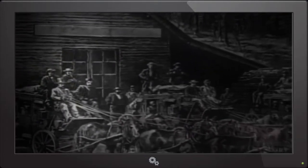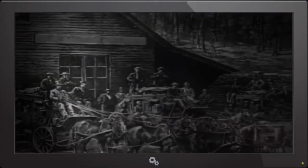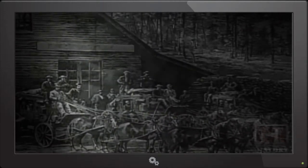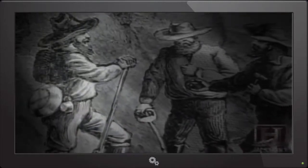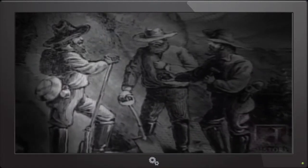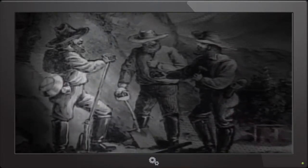But success came at a high price. With so much money being transported through California, it was only a matter of time before a different kind of gold rush gripped the state. For every honest miner trying to get his strike to a mint, there were two others who were willing to take it from him by whatever means necessary.